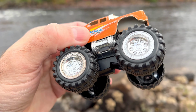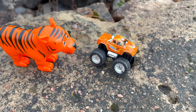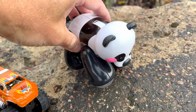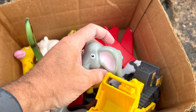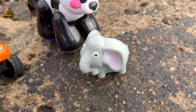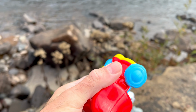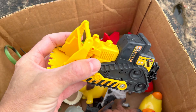Monster truck. It's an orange monster truck. Panda. Elephant. Steam engine. Bulldozer.